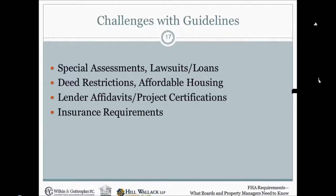Deed restrictions. Affordable housing deed restrictions. FHA has a provision in their guidelines that stipulates that if your condominium has embedded within its master deed or declaration a requirement that a certain number of units, specified units, are set aside for affordable housing in accordance with a local community or countywide affordable housing program, FHA specifies that the provisions of the affordable housing deed restrictions have to terminate in the event of foreclosure of a unit. Essentially, FHA is saying if there's a foreclosure and the lender takes the unit back, they have to be able to resell the unit at market rate.